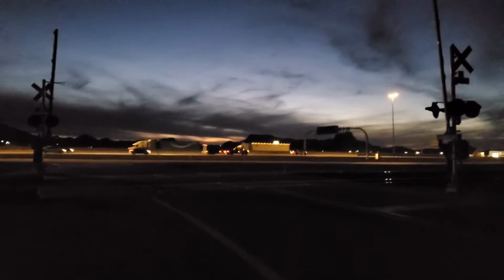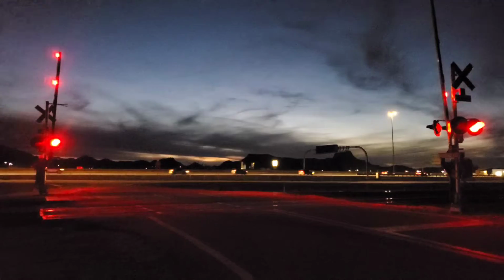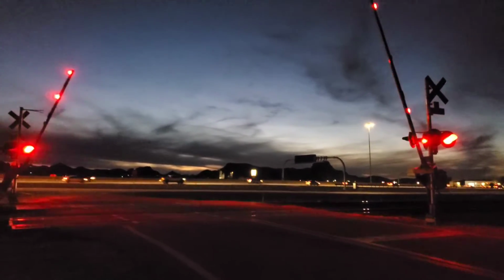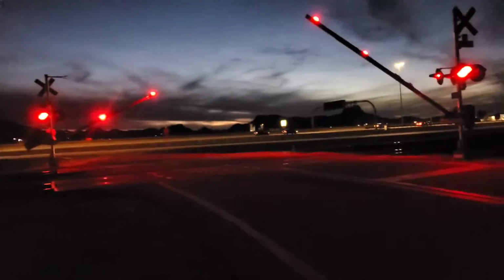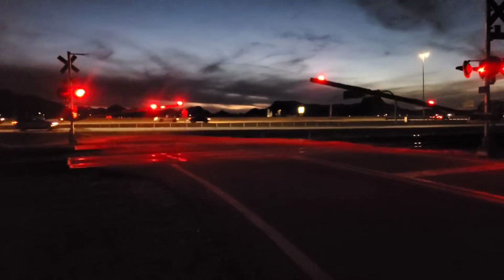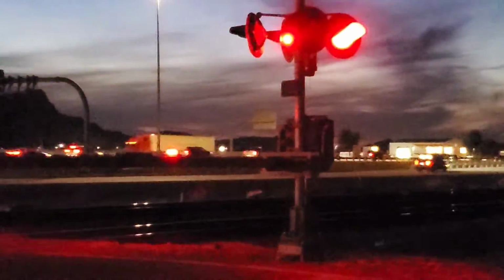So, guess what we have here? We got another train coming. Bada bing, bada boom. What's this one we have here? It's a slow one, isn't it? Suspension cable sounds kind of messed up.